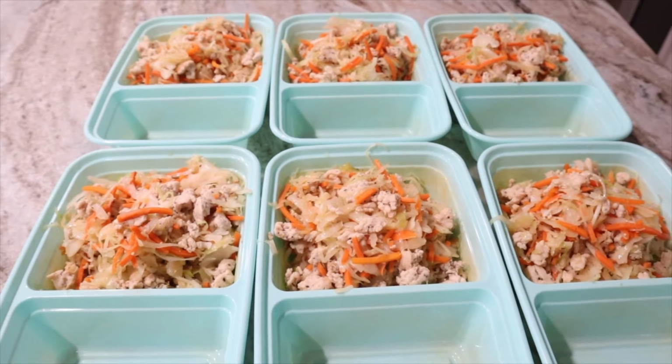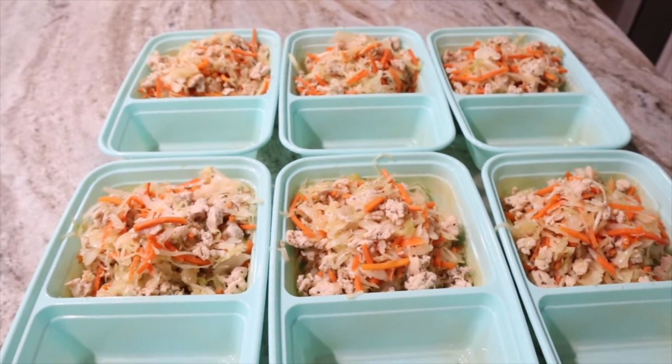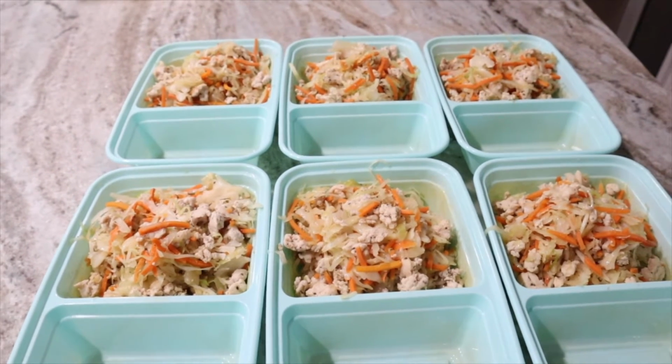So got this one done. Now all we need to do is our dessert, which is the Snickerdoodle cookies. I'm going to get everything together and we're going to throw those together hopefully real quick and get them in the oven, and we'll be done for the day.